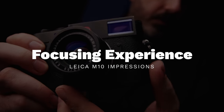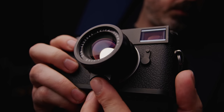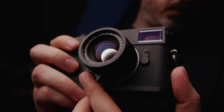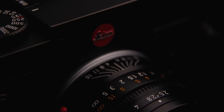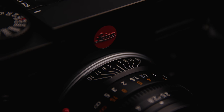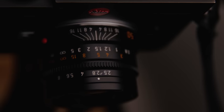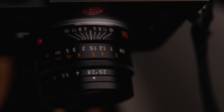Number two, the focusing experience. Now, a similar viewfinder you could argue is available on cameras like the X100 and the X-Pro series. It's not nearly as big, it's not as bright, but they do have rangefinder style optical viewfinders. But what they don't have is a rangefinder focusing mechanism. M-series cameras like the M10 are the only digital cameras to have them, and Leica have perfected it with the M10.